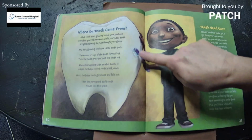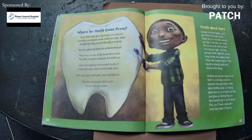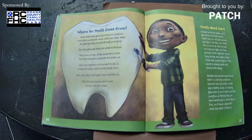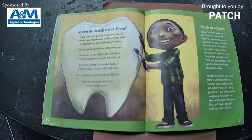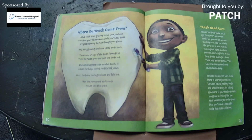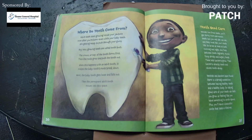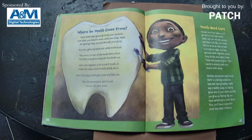But we need to remember, see, he's got his toothbrush. Teeth need care. Besides 2 front teeth, you'll get 30 more permanent teeth. But you only get 1 set, and they must last your whole life. So remember, brush at least both morning and night, and floss between your teeth regularly. Avoid fizzy drinks and sugary foods. Those help bacteria grow. Then bacteria attacks your teeth and causes tooth decay.